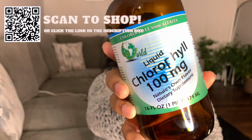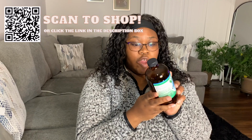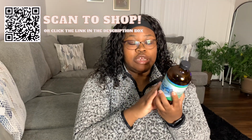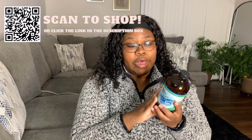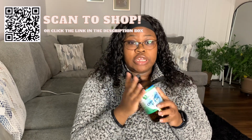The very last supplement is my tried and true liquid chlorophyll. A serving size of this is 1 tablespoon. You can take it in water or juice. I usually just take mine in water first thing in the morning. Liquid chlorophyll has so many benefits. It's an internal deodorizer, so it's good for odors, just cleaning you out.